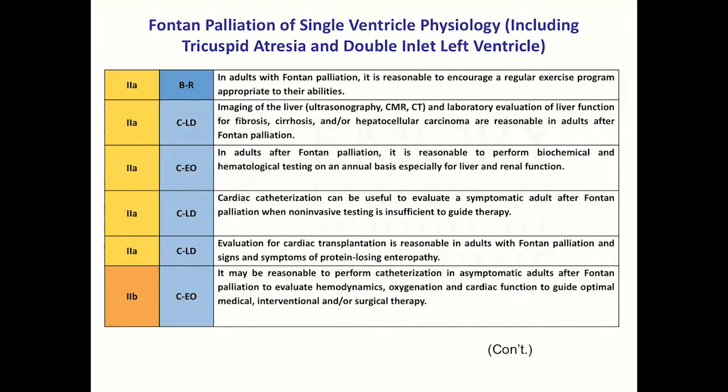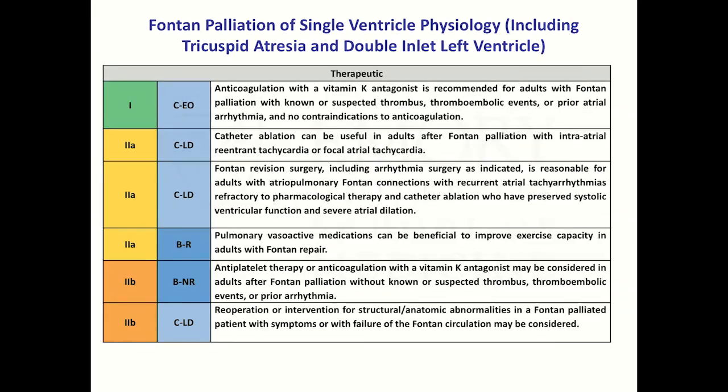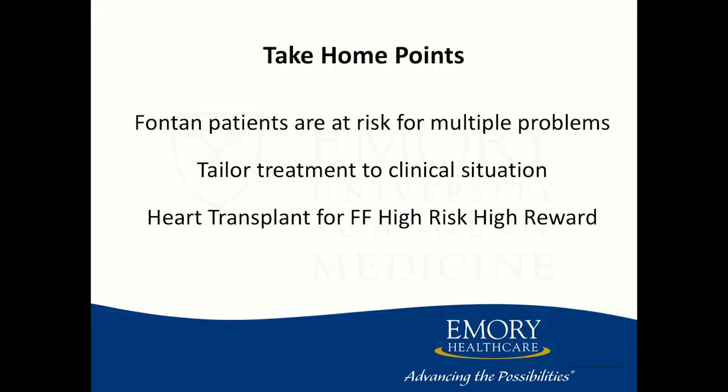Look at the liver. It gets sick in all the adults, and you don't want to miss hepatocellular carcinoma. It's very treatable early on. It is very untreatable if you miss it. And it can go from early to metastatic in a year. So it's one of those things where screening has high yield in these patients as far as impacting long-term outcomes. Transplant is the best long-term outcome, and so on. So those are the guidelines, and you can look them up. They're on the ACC website.